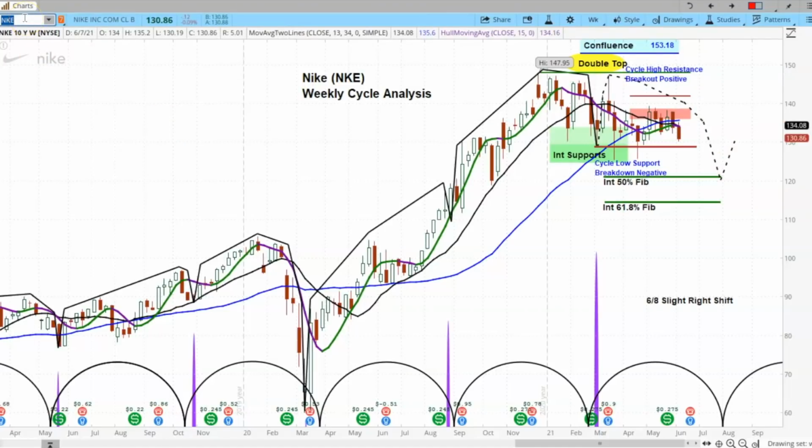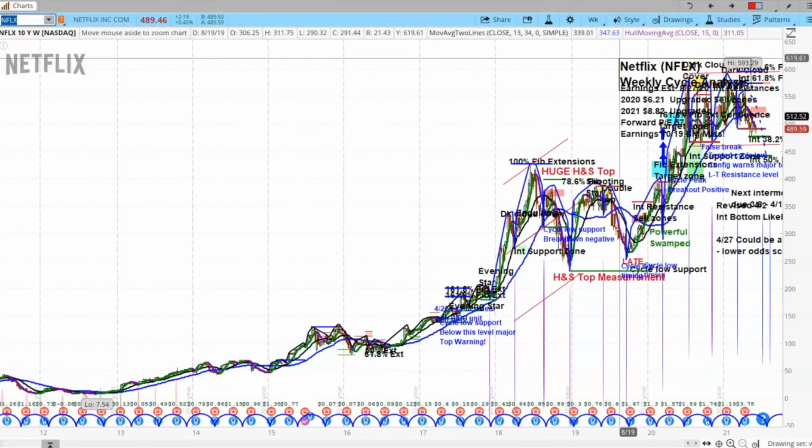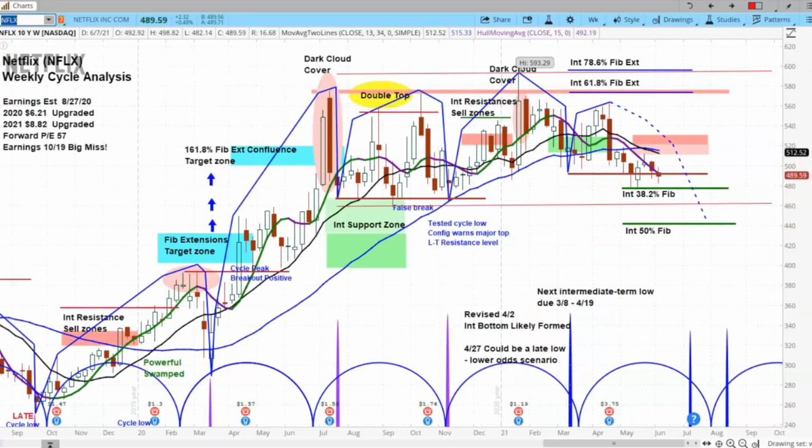Take a look at the next one in here, and that is NFLX. And here is the Netflix chart right over here. You see the cyclical patterns. They are very clear. You can see the rhythms right in here. And the next low is due right here from early July into mid-August. The next 4 to 8 weeks on the downside. The probability of getting under this level is very high, 475. Well, that's only 14 points away. Let's look for 440 on this stock in the next 4 to 8 weeks.